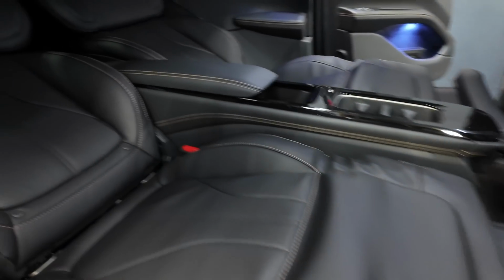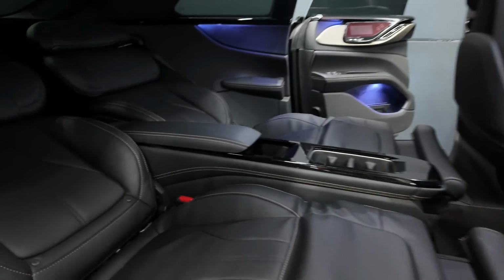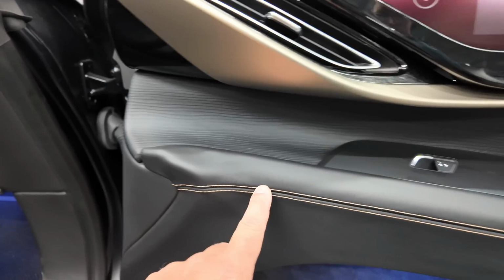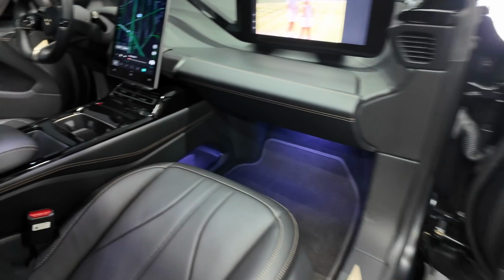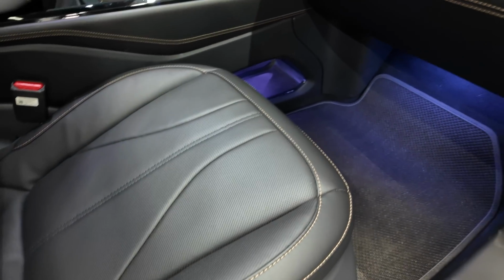What? This is the spec I want when I get one. I think this is it right here. This is the one I'm getting. I even like the interior. I love the gold stitching. But they could customize that too. Like if you want this red, actually I love red. Red would be cool, but I love the gold too. Sure. There's a lot of opportunity to tailor and customize.